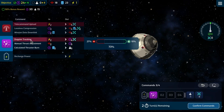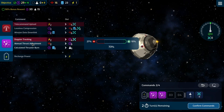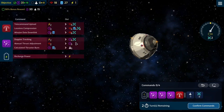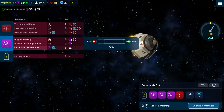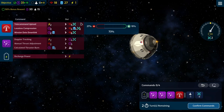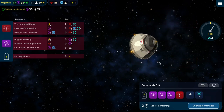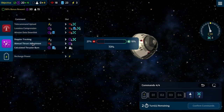What if we do a Doppler tracking? A manual thrust adjustment twice, and then a lossless compression. Then we can hit this once and this three times next turn, and that'll get us there. But we will still not have the... Dang it! We'll not have the drift where we need it, because we need it up one higher. So basically we need to hit this three times.